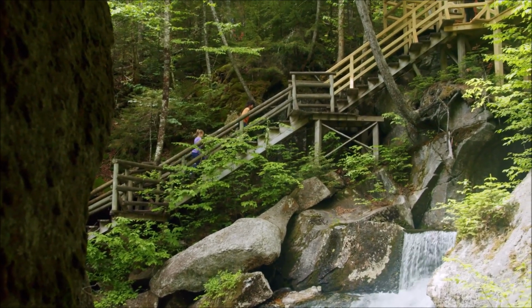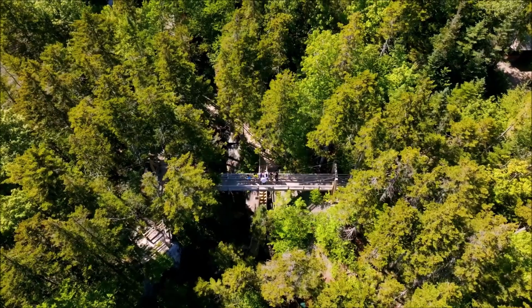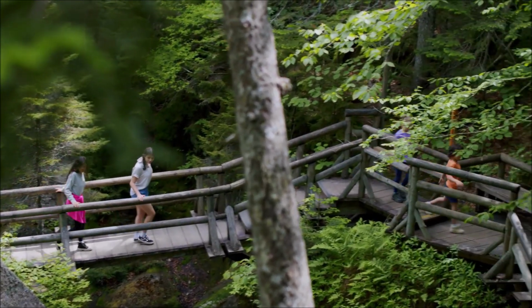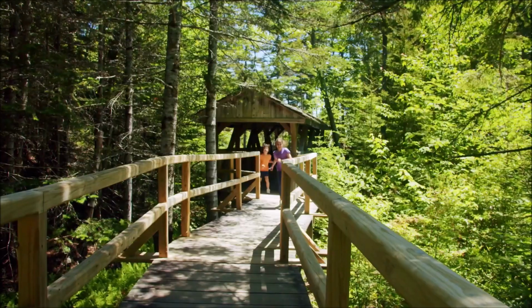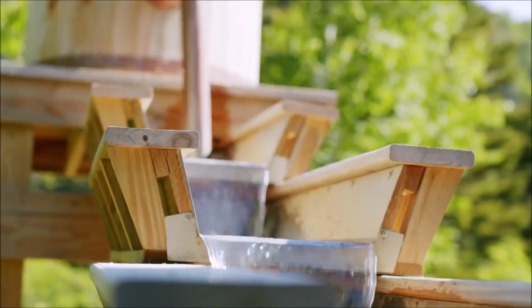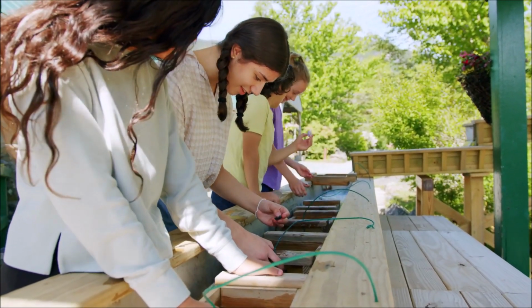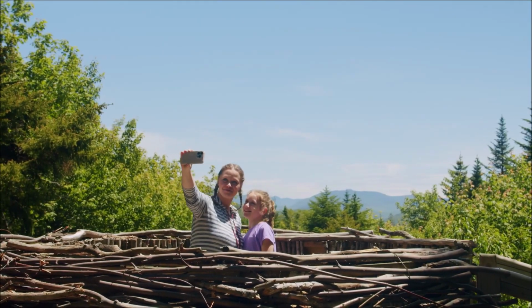What I've come to love most about Lost River is the people experience. When I see people outdoors in nature, having a great day, walking through Lost River Gorge, laughing with their family, their friends, their loved ones, it's a place that people really can learn and enjoy safely in an accessible environment, unplug and be together outside in nature. Really a remarkable opportunity.